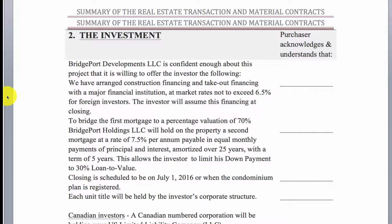What we're doing here is that we want to make sure that the first mortgage and our second mortgage will be equivalent to 70% of the purchase price. So Bridgeport Holdings LLC will actually hold a second mortgage on your property at a rate of 7.5% per year, equal monthly payments of principal and interest, amortized over 25 years with a term of 5 years.